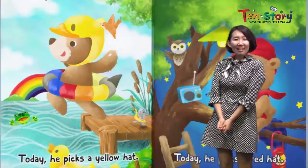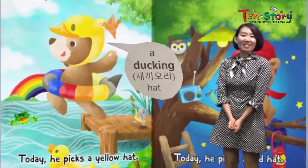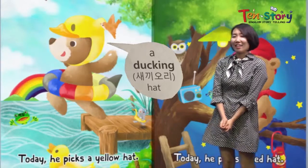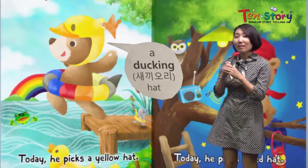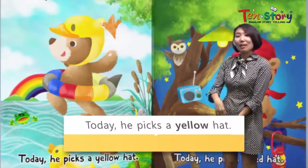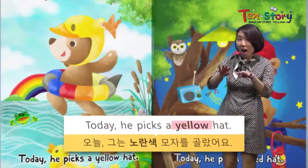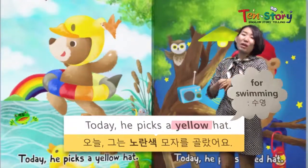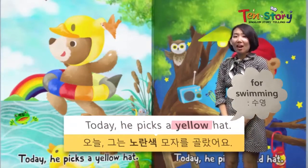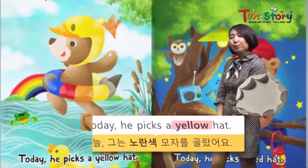Wow, now I see a cute duckling. Is it a duckling or a bear? Yes, there is a bear with a duckling hat. He's so cute. Today he picks a yellow hat for what? Swimming. Yes, today he picks a yellow duckling hat for swimming.